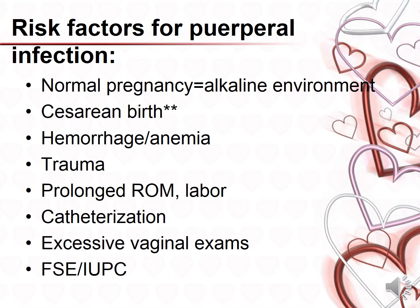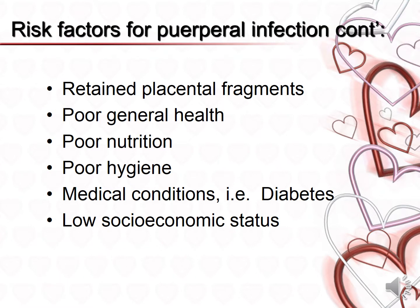Risks: normal pregnancy is an alkaline environment. A cesarean birth, a hemorrhage or an anemia, a trauma, prolonged rupture of membranes or prolonged labor, a catheterization, excessive vaginal exams, a fetal scalp electrode or IUPC, a retained placenta or retained placental fragments, poor general health, poor nutrition, poor hygiene. You know, I harp on that a lot. Diabetes or low socioeconomic status, and this is not to say that people who are of a low socioeconomic status are more prone to get infections. This is they are less able to have adequate access to care.